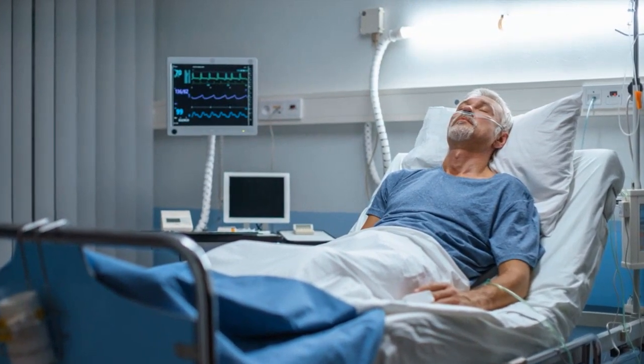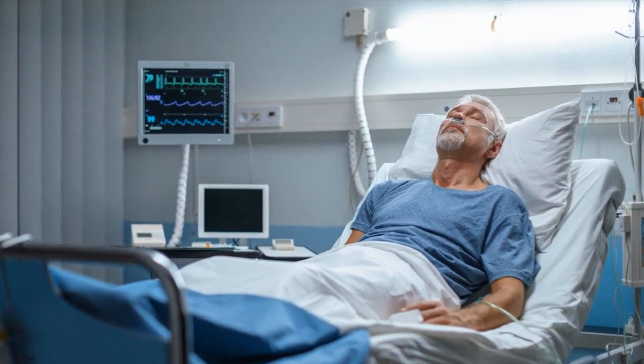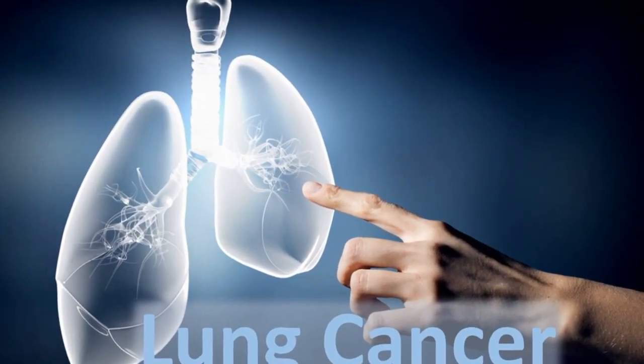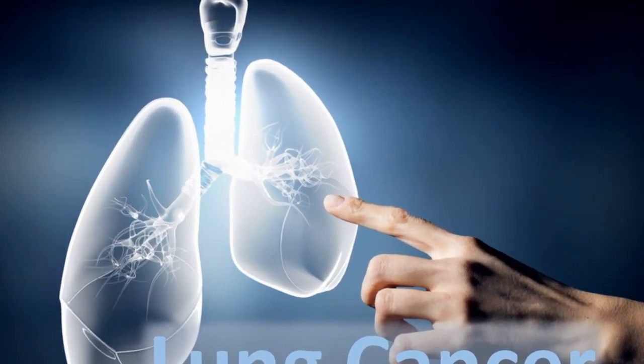Radiation may be used alone or combined with chemotherapy for treatment. It is commonly used to relieve symptoms or shrink tumors before or after surgery. Studies have shown it may help achieve longer survival times when combined with chemotherapy and surgery.